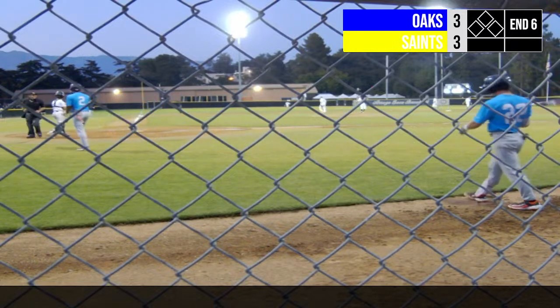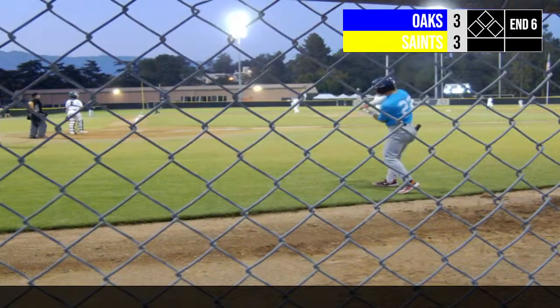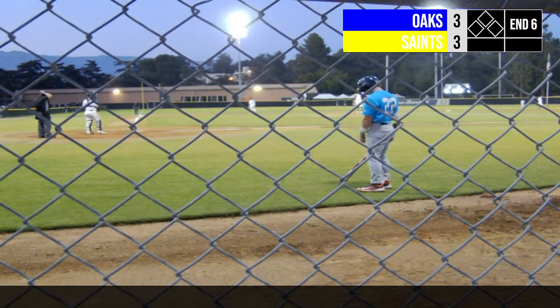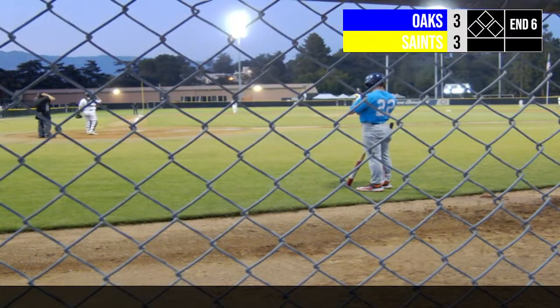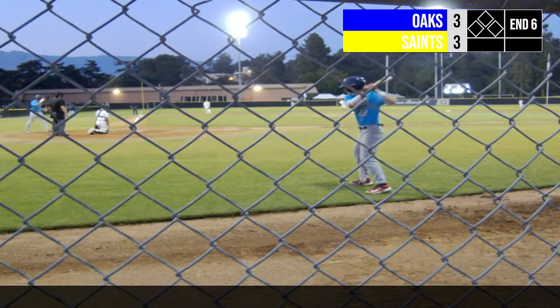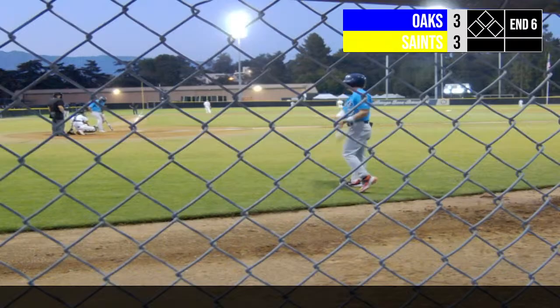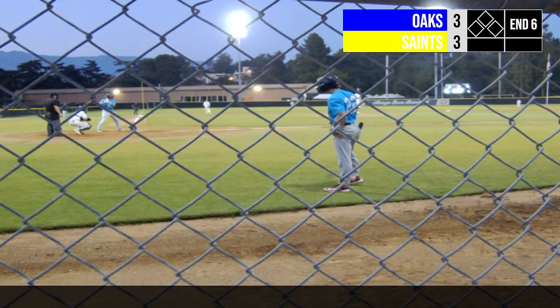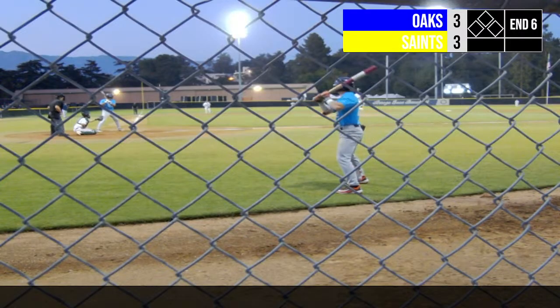Hit number 2, Isaac Veal. Top of the 7th here at Jackie Robinson Memorial Field. The Saints tied the game in unearned fashion. We saw in that bottom of the 6th inning, it was 5 walks and a hit by batter that led to 3 runs. So Isaac Veal leads off the 7th inning for the Oaks, tied at 3, and looks at a strike downstairs.